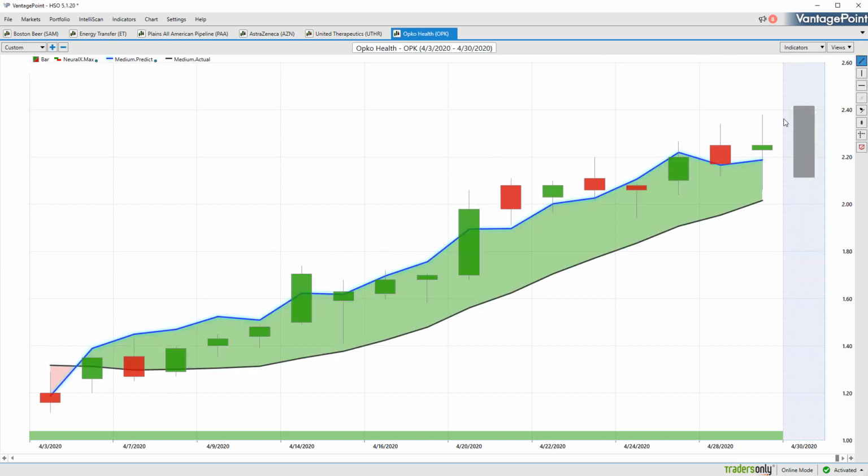And a really nice opportunity here. I mean, you've got a market that's moved up from about $1 per share, now over $2, a 67% move. This just in the past 17 trading days here. So again, really nice opportunities to get involved in these areas of the market.